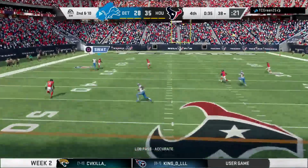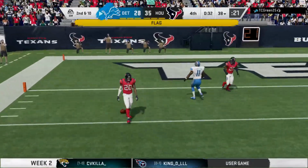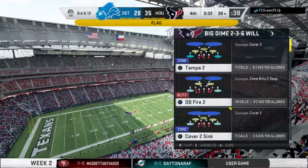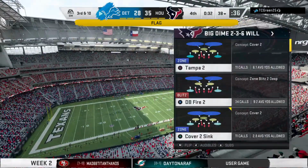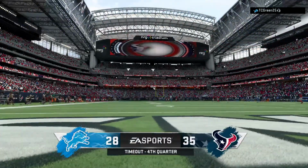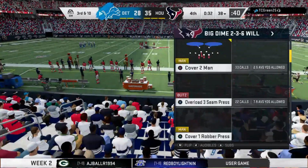He's going to let it fly. And that's going to wind up incomplete. However, we do have a flag down. Let's check in with our referee. The Lions will use the first of their timeouts as they'll stop it with a little over 30 ticks to go in the football game.